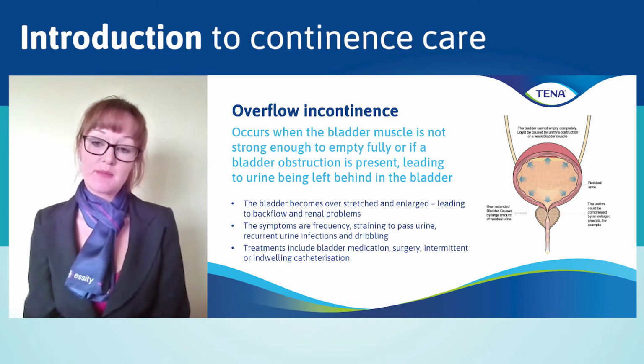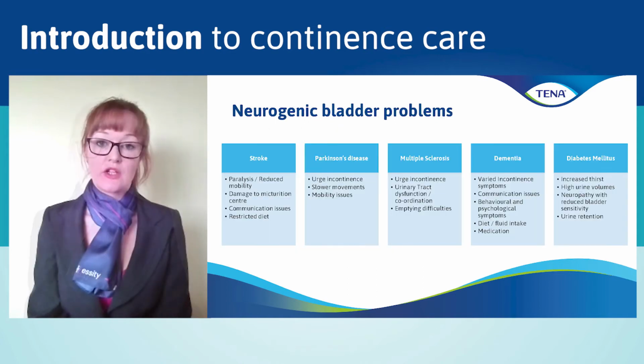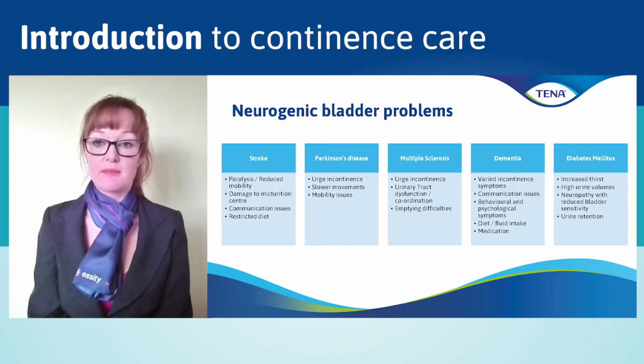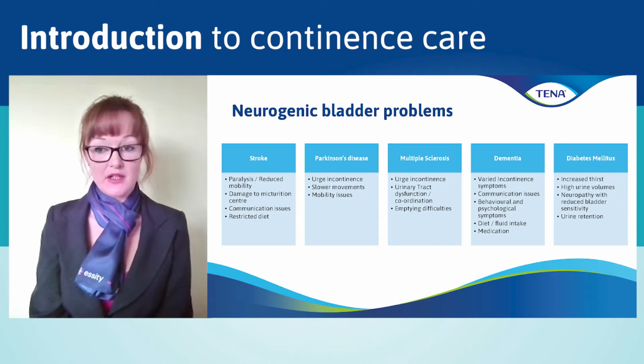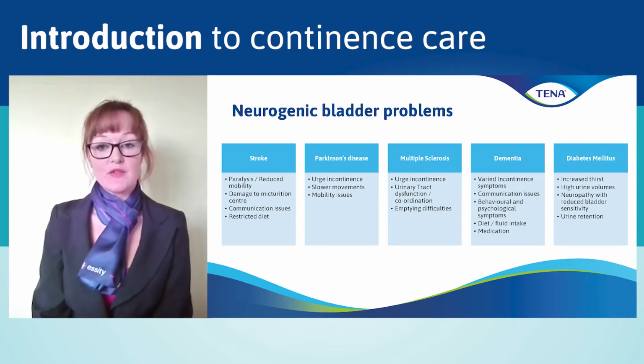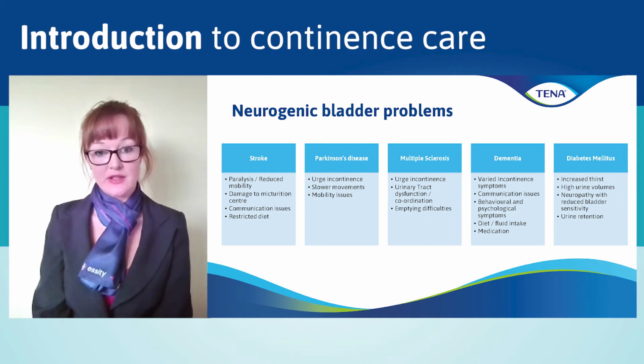Treatments include providing medication to increase the activity of the bladder muscle wall, surgery to remove any blockages, or treatment to relieve constipation. Neurogenic bladder is a bladder dysfunction caused by neurological damage. Often the messages from the brain to the bladder are interrupted. Individuals can experience symptoms of frequency, urgency, and retention. Although the urinary incontinence symptoms can be quite diverse, risk of urinary infections is high.